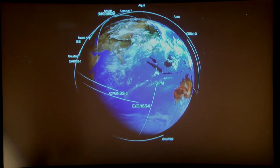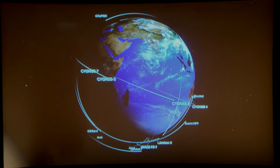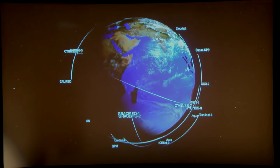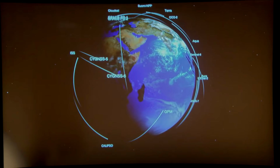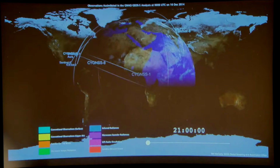So this is an animation of all of our NASA satellites currently orbiting Earth. We call this our fleet. And you can see there are dozens of satellites that are measuring all sorts of things. And I'm going to show you data from a lot of these tonight. So get ready. But I think the most important thing to take away is that these satellites collect a lot of data. And we want to make sense of that data to make it easy for you to use.